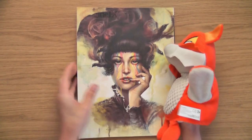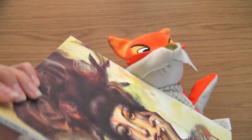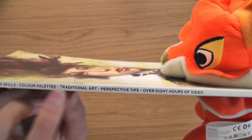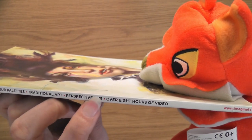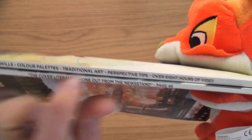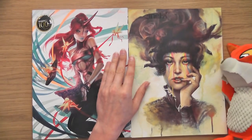Books and magazines. And this is actually issue number 102 for the month of December 2013. And on the side it says painting skills, colour palettes, traditional art, perspective tips, over 8 hours of videos. So they've actually changed the way, not only have they stopped doing DVDs for this one, they've changed what they do on the side. I think I prefer it like that, actually. I think I prefer it with them saying what's in the thing. So I think this is actually going to be my favourite cover.